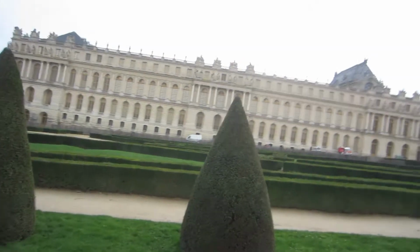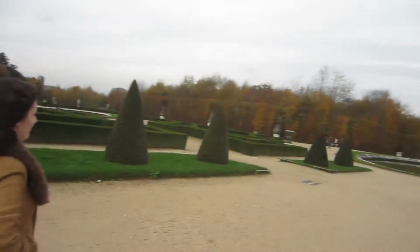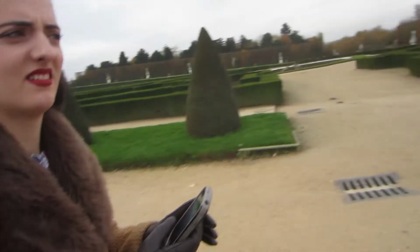We're out in the Versailles Gardens, the very beginning part. They're all really trimmed well. This reminds me of Harry Potter, Goblet of Fire. These big, huge, tall hedges.